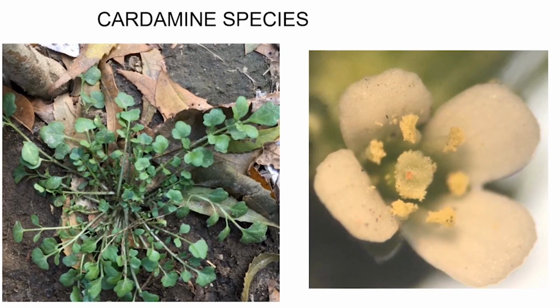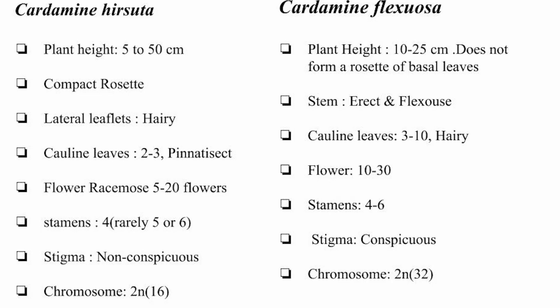We can see different types of species around us, but the commonly available cardamine species are Cardamine hirsuta and flexuosa. So, we are in the process of identification. A rosette leaf arrangement is seen at the base of Cardamine hirsuta. Basal leaves are hairy. Leaves present on the erect stem are cauline, which are minimum in number. Stamens are 4. And seed pods are present parallel to the axis of the stem.